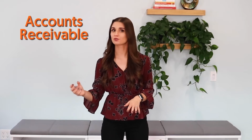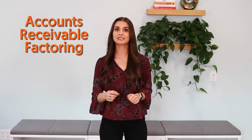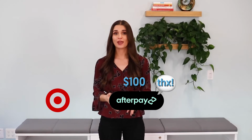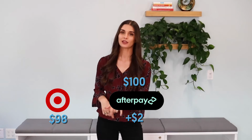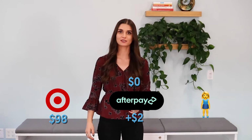Let's talk about accounts receivable factoring. Buy now, pay later companies are factoring companies that businesses sell their accounts receivable to, and then they follow up to collect payment. English please? It's actually pretty simple. The company you're buying from, let's use Target as an example, sells your $100 balance to Afterpay. Afterpay immediately sends Target $98, factoring in a 2% transaction fee, which is how they make money. And then you pay Afterpay that $100 in installment payments.